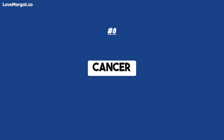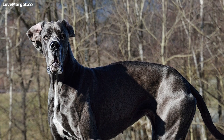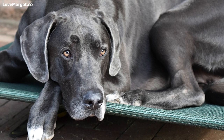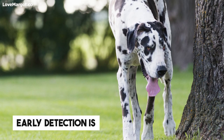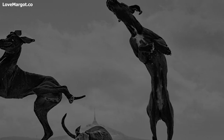Cancer. Cancer is another common health problem in senior dogs, and Great Danes are no exception. If you notice any lumps or bumps on your dog's body, have them checked by a vet immediately. Early detection is key when it comes to treating cancer, so don't delay in getting your Great Dane to the vet if you notice anything out of the ordinary.